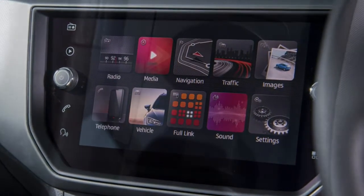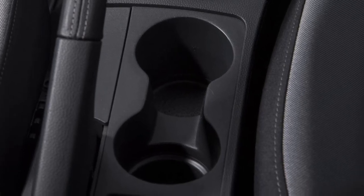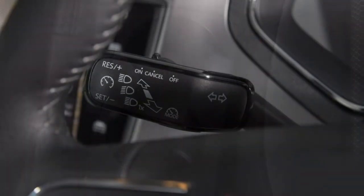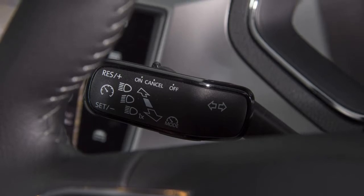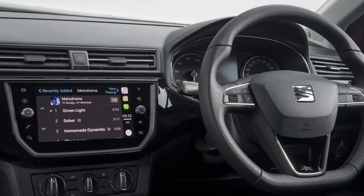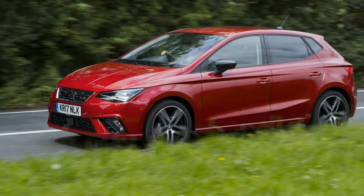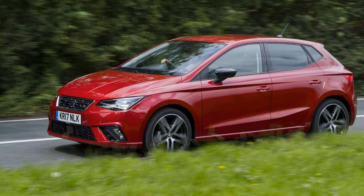Touchscreen infotainment systems are standard across the Ibiza range. These are all slick and easy to use. Opt for FR or Zenith trim and you're treated to a super slick 8.0-inch colour screen that's very easy to operate, and is within easy reach of the driver. Strong seat comfort.